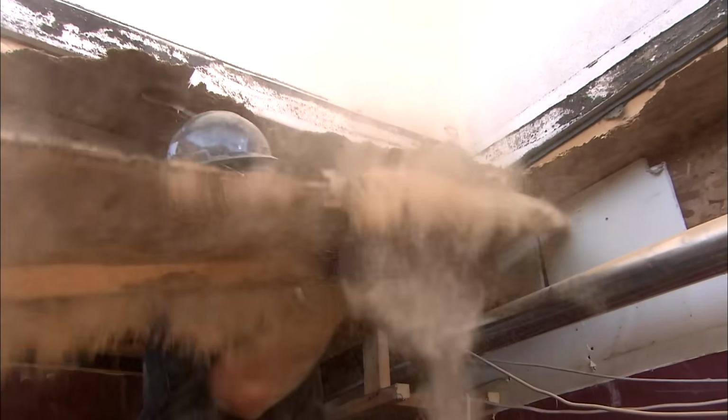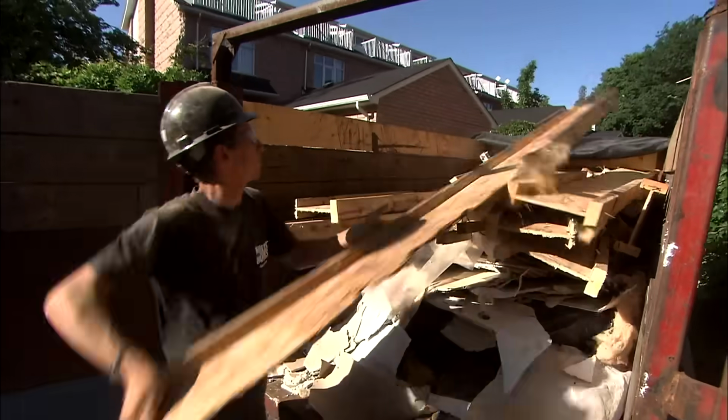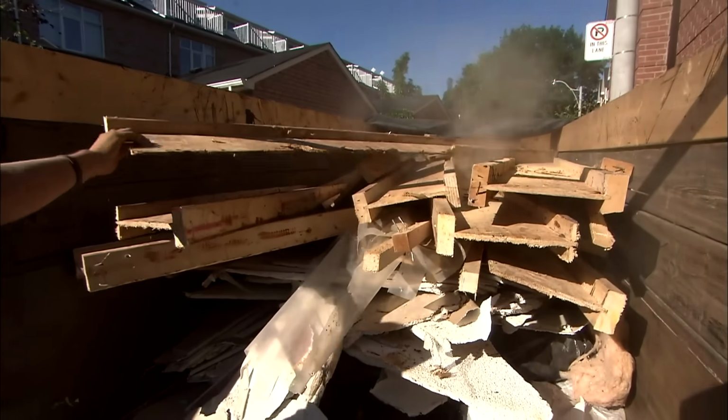Lose it all because we're going to be going new. Once everything's down, let the dust settle, get it out of the house. Let's clean it up, tarp it from the outside, and we're done for the day, okay?